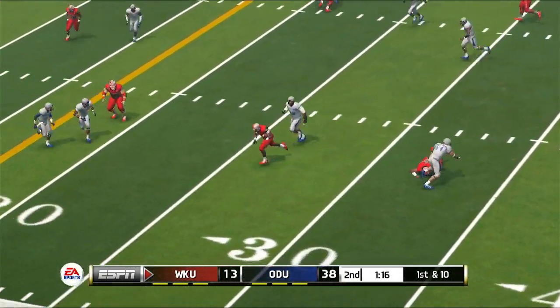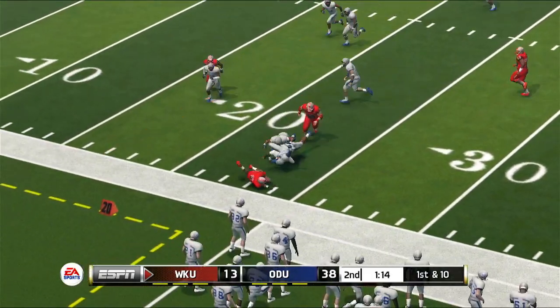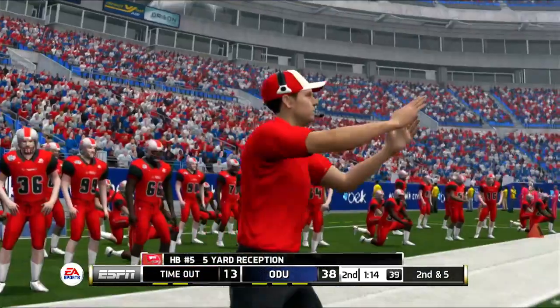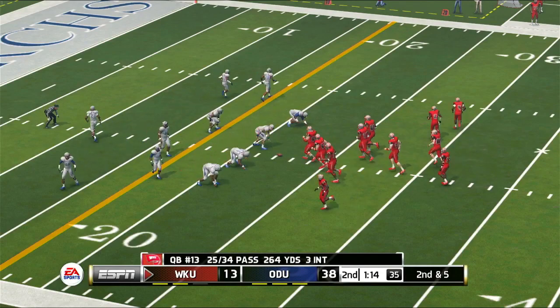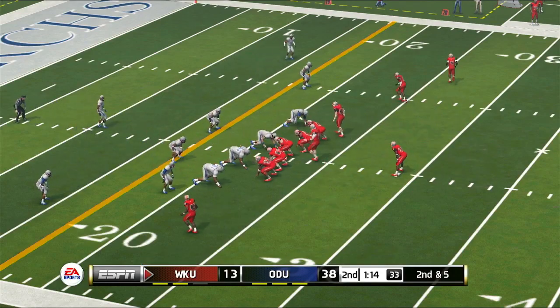Throws it in a hurry. And he's tackled at the 22-yard line. They pick up a good 6 yards there. It's a well-designed play to the halfback, and it worked at least to get them a medium gain on the play.